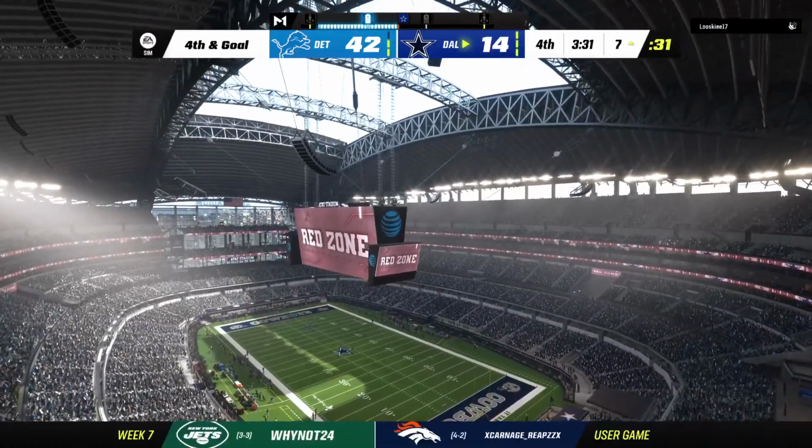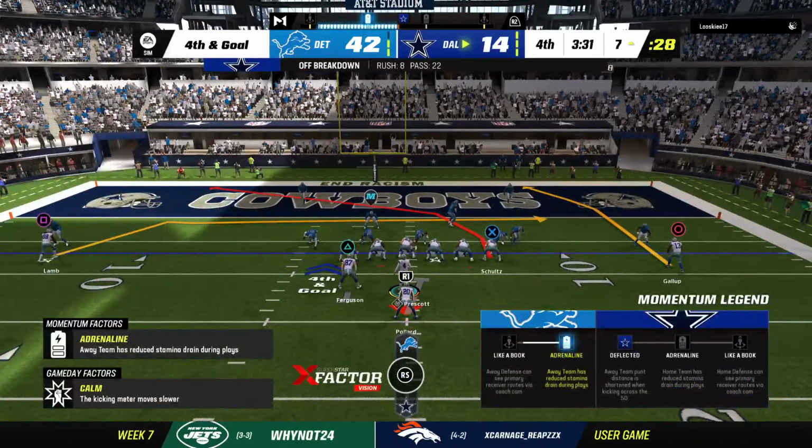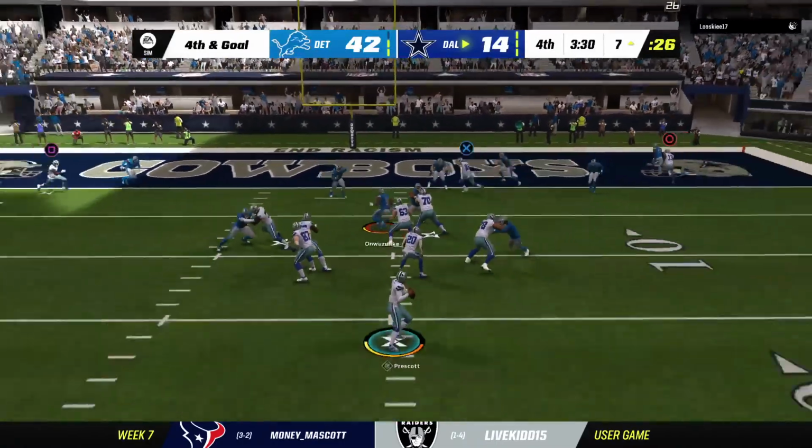Do you play analytics on this one? Well, you know, what do your analytics tell you about going for it here? I wonder what they would say. They tell me you're down by this margin, 4th quarter. You're going.